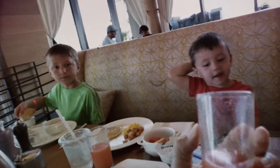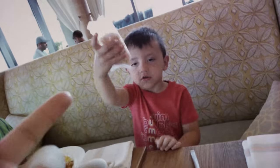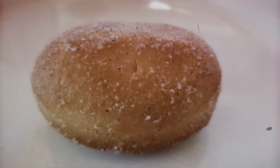Oh my gosh, this is the best juice, right? Yeah. What kind is it? Watermelon. Watermelon and peach. What, you got cereal? Yeah. I got an idea for a Nutella peanut butter donut. A warm donut.